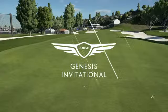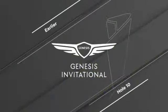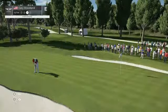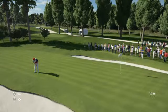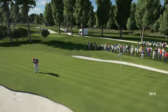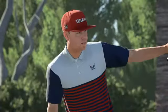Well, there's action aplenty all over the course. Let's have a look at this highlight from another player. Let's take a look at Gary Woodland from earlier. Always lovely to see a long-range bomb made. Let's recap it. Great putt.